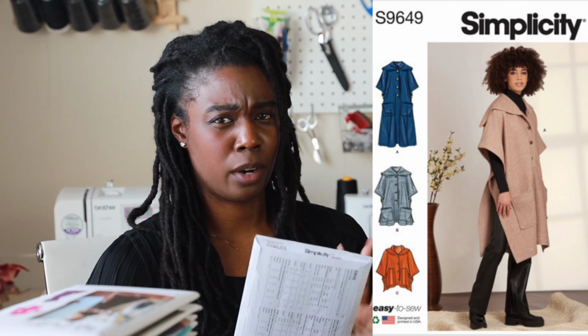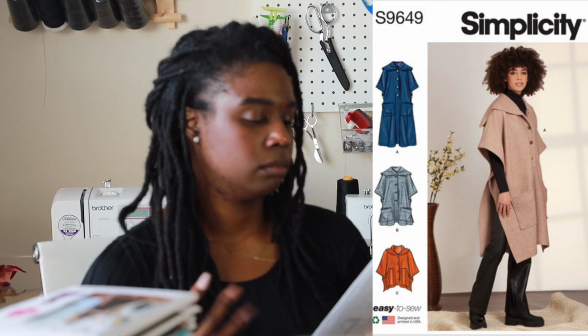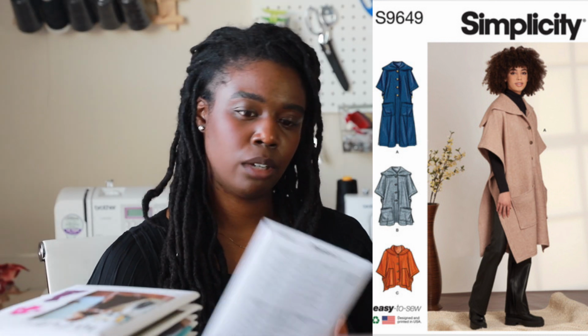I don't think I necessarily want to make this right away, but I think it's good to have, just to expand your outerwear closet. I'm just feeling this one. So the bulk of the patterns that I got were from McCall Patterns.